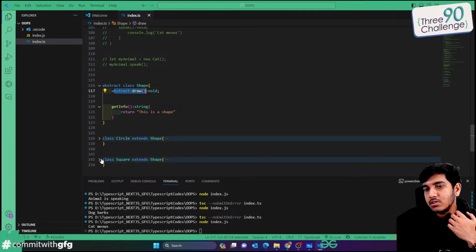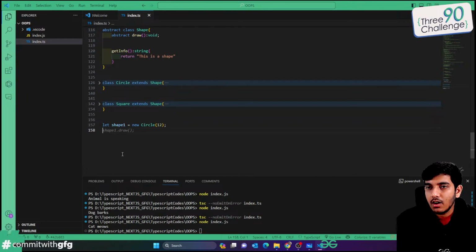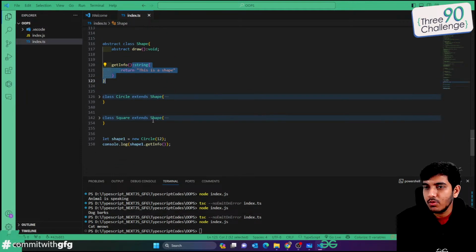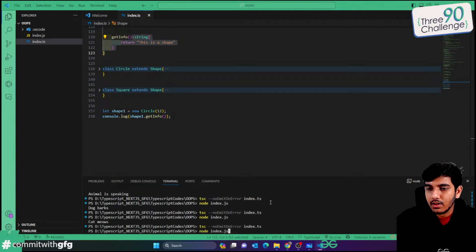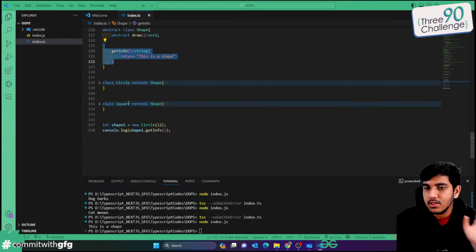So okay, let's do one more thing. If I create a circle, I'll just say let shape1, let's create a Circle. I'm going to print this getInfo. I'm going to get info directly from here, we don't really need this. Now if I run this, you can see this shape, that means this child is taking properties from this, that means getInfo is working.